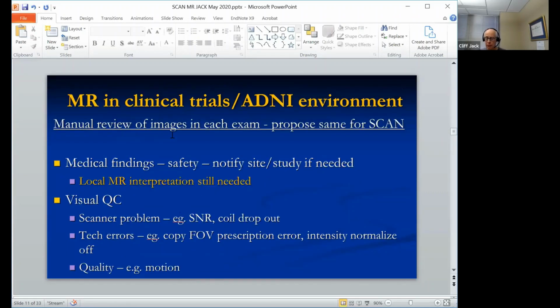We then manually review the images in each exam, and we propose to do the same thing for SCAN as is done for ADNI. So we look for medical findings. For example, does the patient have a recent infarction? Is there a tumor present, hemorrhage, etc.? And if present, of course, we notify the site and the study.